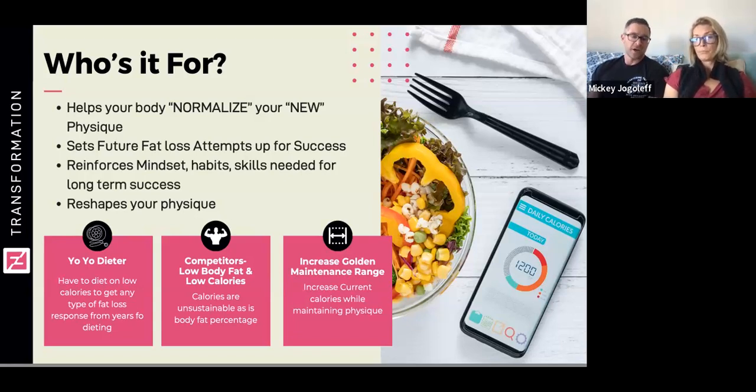Yep. And then also for competitors, bodybuilders, or people that have an extremely low body fat percentage, we all know that we require a certain amount of body fat to maintain optimal health. So if you're in a situation where you've competed, you step on stage, and you're below what would be the normal healthy range, this is to make sure that you bring your fat back up, but in a way that is measurable, sustainable, and gets you to a healthy point versus blowing past it.